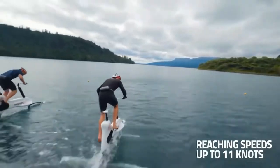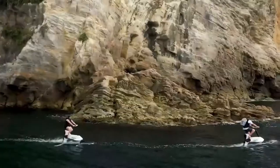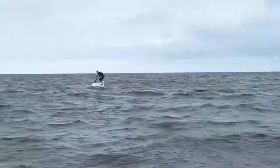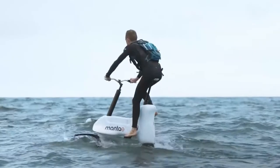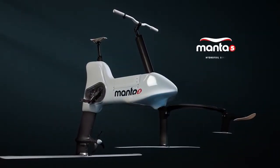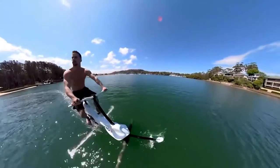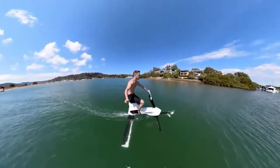All important parts are protected against water according to the IPX8 standard, and a mobile app is available that tracks your stats and connects to the bike via Bluetooth. In one test, a cyclist on this bike successfully crossed the Cook Strait in New Zealand, covering 15 miles between two islands. We wonder how ship captains feel about this technology.